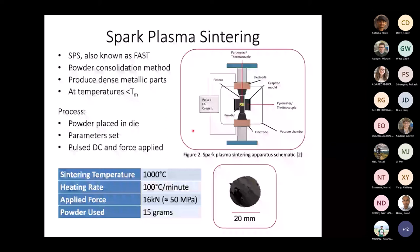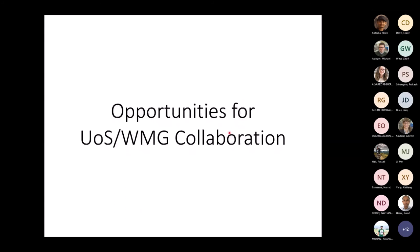And finally, just to finish off, some other areas of work that I didn't have time to talk about. We've looked at the effect of niobium on high carbon steels. We've looked at the behavior of steels in fire. We've looked at biomass evaluation with my colleagues in the biology department to try and understand how we might grow biomass that could be used in steelmaking operations. And then I just thought I'd finish with some thoughts about potential collaboration.